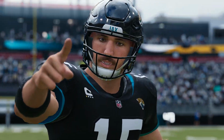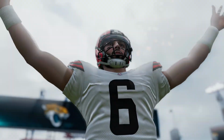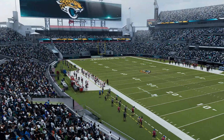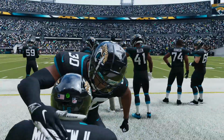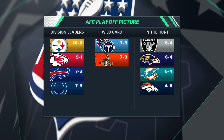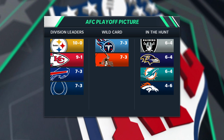We'll see Gardner Minshew and the Jacksonville Jaguars taking on Baker Mayfield and the Cleveland Browns. EA Sports coverage of the NFL brings us to the Sunshine State in TIAA Bank Field here in Jacksonville. This crowd is excited to see their Jaguars as both teams emerged from their tunnels a moment ago. We are just about ready for football as the Jags get set to match up with the Cleveland Browns.